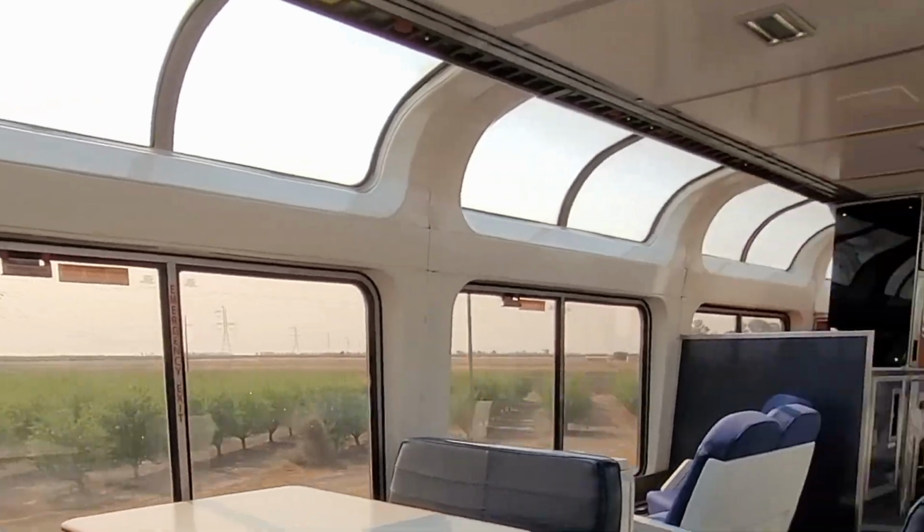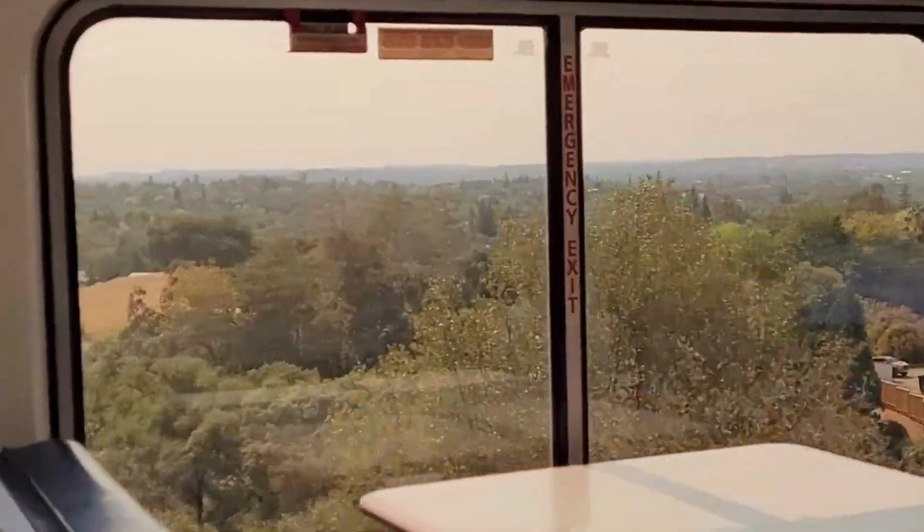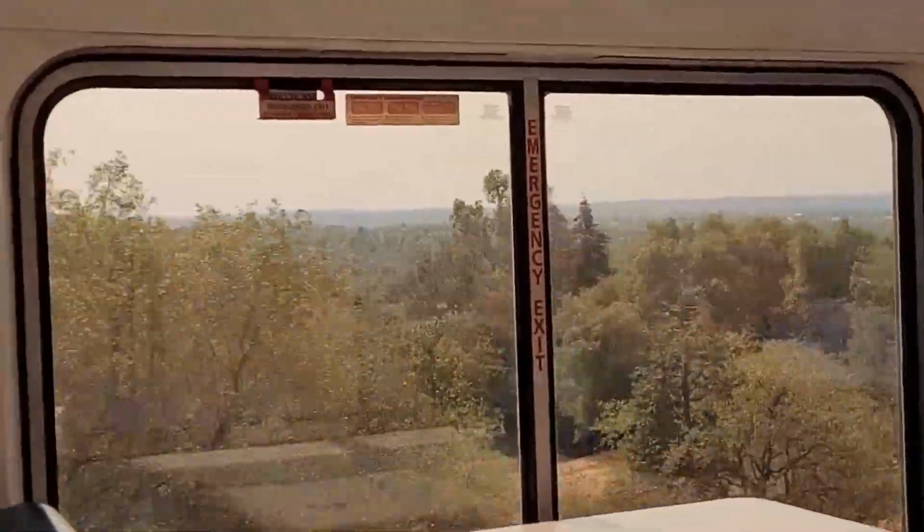Definitely the first day. There was a certain point where there was literally nobody else in the observation car. We had the whole thing to ourselves. It was weird because on the Coast Starlight it was pretty busy, and on this train it was shocking how long nobody else bothered to get into the observation car.